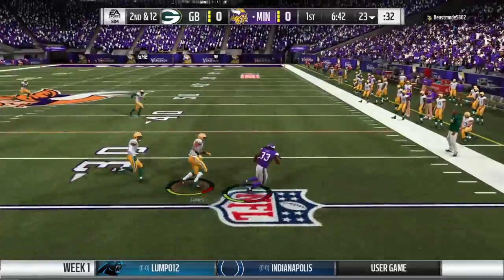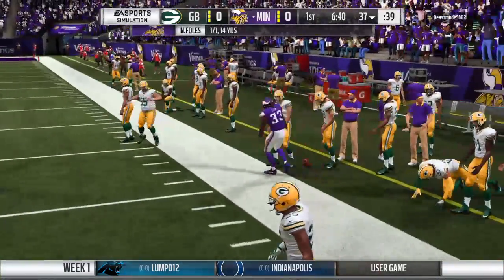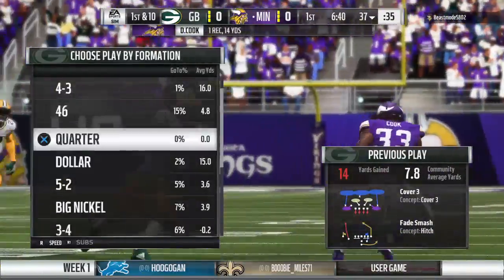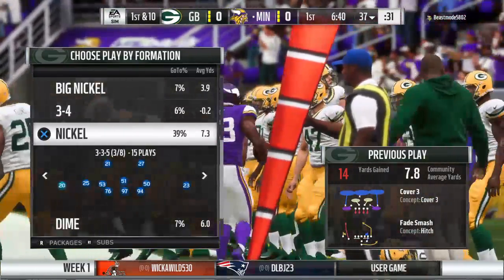Yeah, we know. You know better than I. He has the ability to take over a game, so what do you do? Yeah, I think you have to make sure that you bottle him in at varying levels, because if you crowd everyone to the line of scrimmage, if he breaks through, it's nothing but room to run.